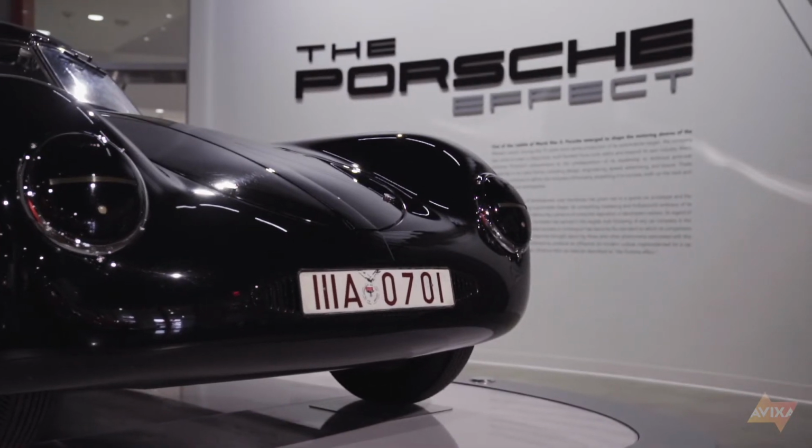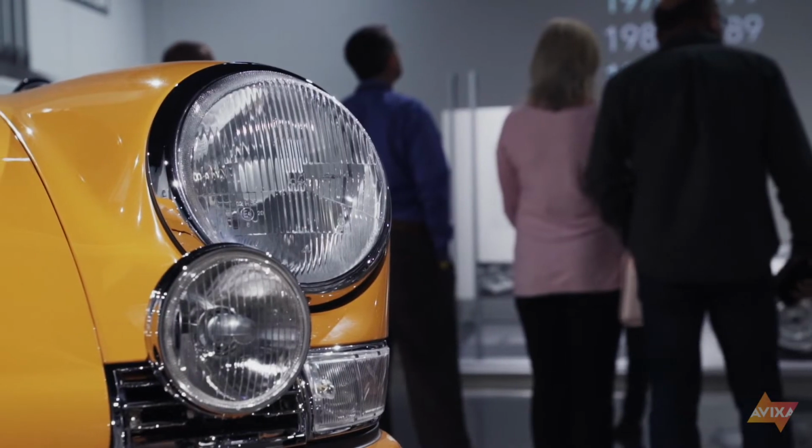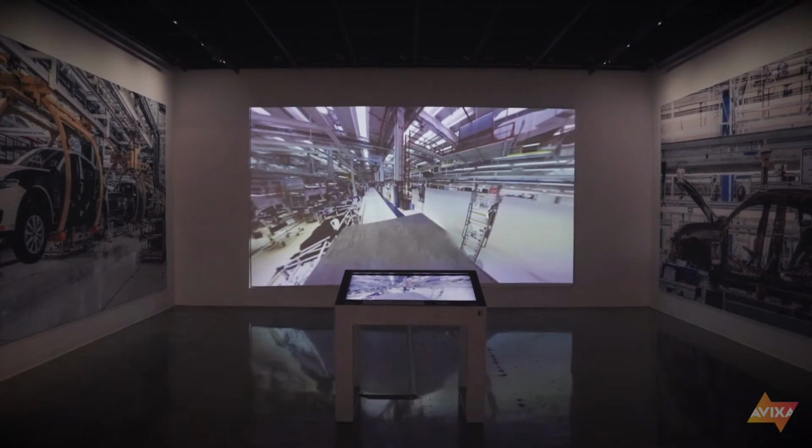So the overall goal of integrating audio-video into the Petersen Museum is to enhance the stories that are being told and to enhance the user experience. Throughout the museum, we've peppered in audio and video into different portions of the exhibit and the exhibit design. Some of those exhibit designs have video that runs on a 164-foot screen.